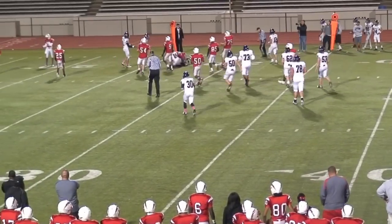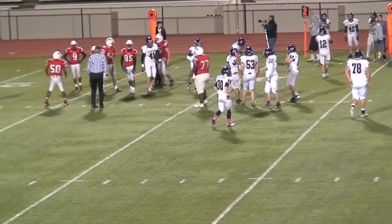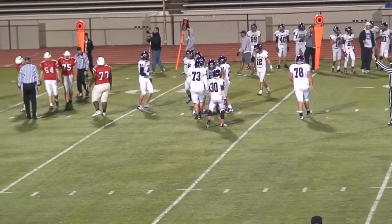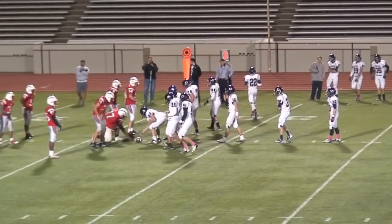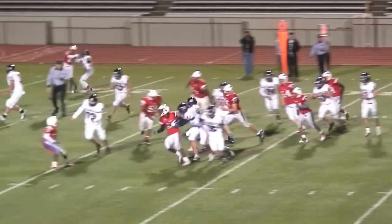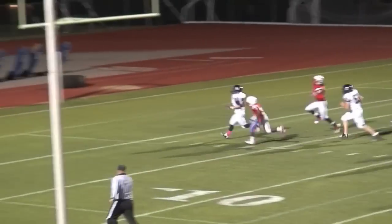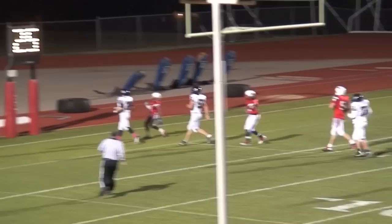Oh, nice catch. Who was that? That play was Seth Z on the reception. Braden under, pitches to Field. Sees an opening. Cuts back. Going for the touchdown. He's going all the way. Field touchdown.